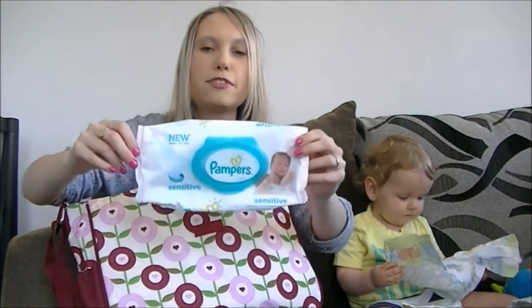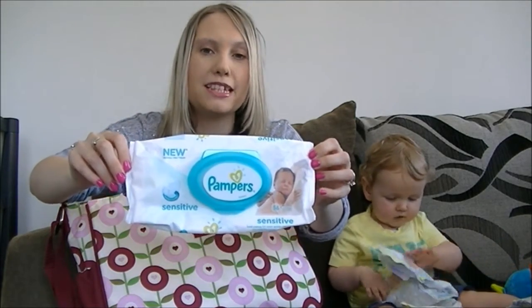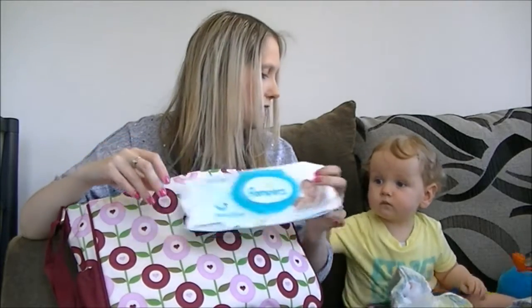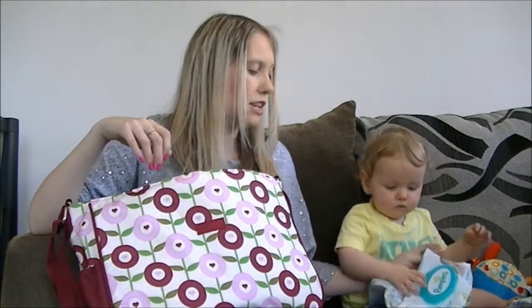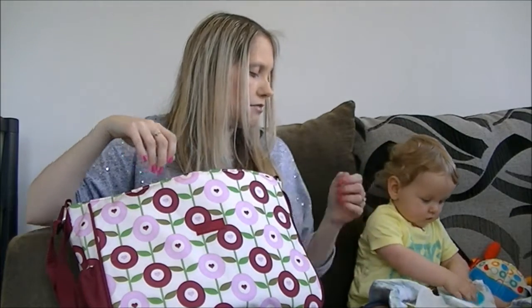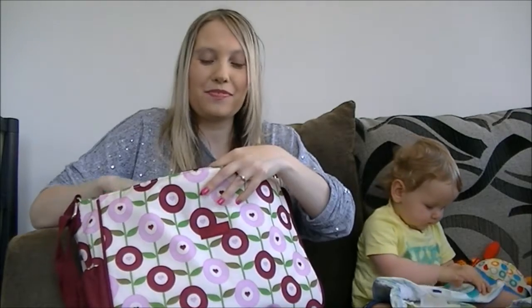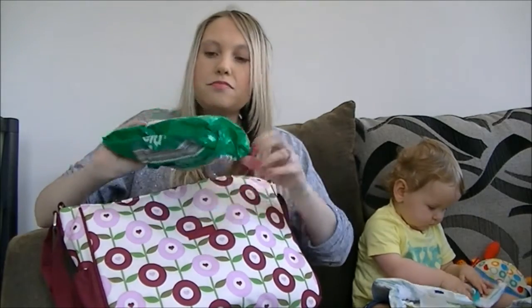Secondly, we always take lots of wet wipes with us, and we're using the Pampers Sensitive ones at the moment to go with the white nappies. They're really good and seem to work really well.